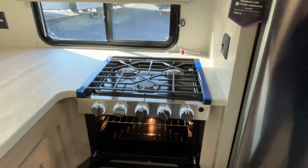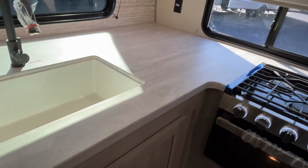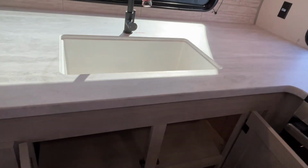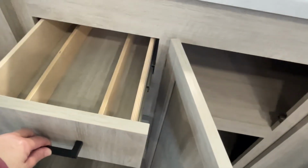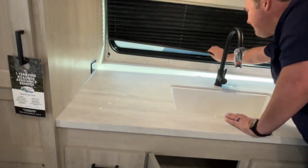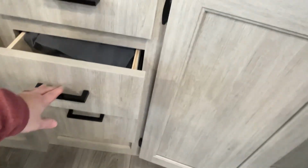Microwave, 3-burner cooktop with an oven. This is not solid surface, but it is a really good size counter. Single basin sink with a high-rise faucet. Storage underneath your sink. You do have a cutlery drawer here. Yes, that's nice. That keeps some of that glare out. Lock some of that out.